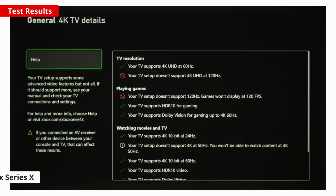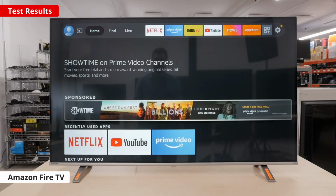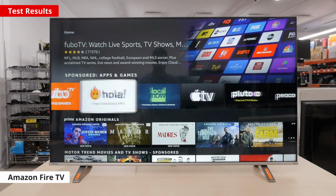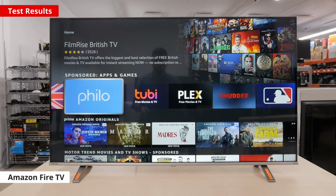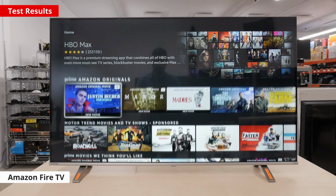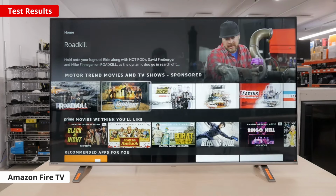As the name suggests, the Toshiba C350 Fire TV 2021 uses the Amazon Fire TV platform. It's relatively easy to use, and the menu navigation feels smooth with no obvious bugs. It's not as advanced as some other platforms, but it's still good for most people. You can't cast from your other devices such as a cell phone because there is no Google Chromecast built in. You can only mirror from an Android phone or AirPlay from an Apple device.